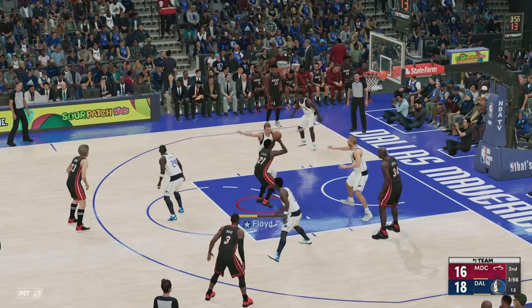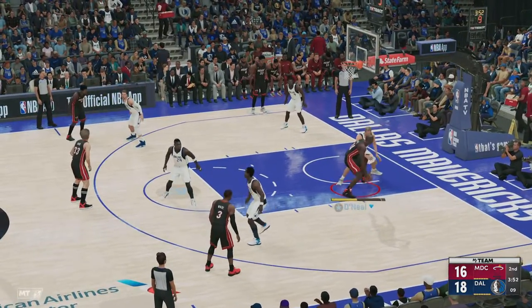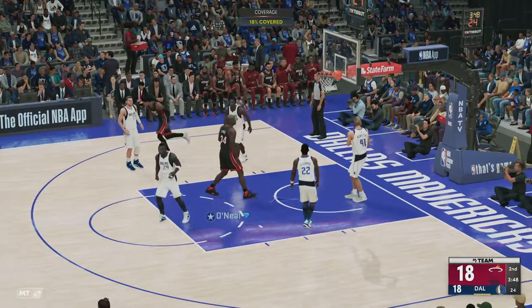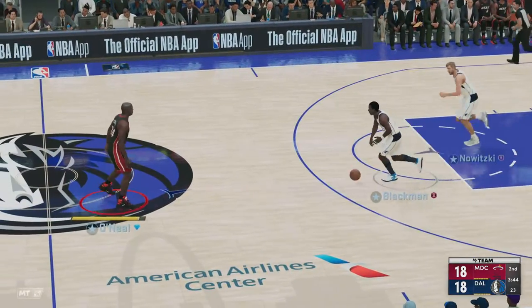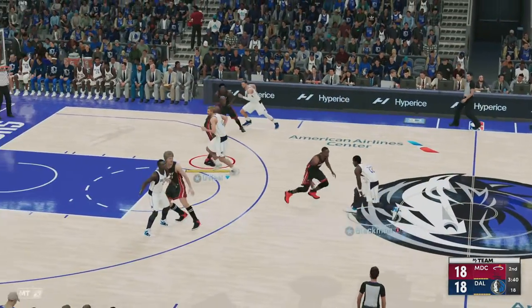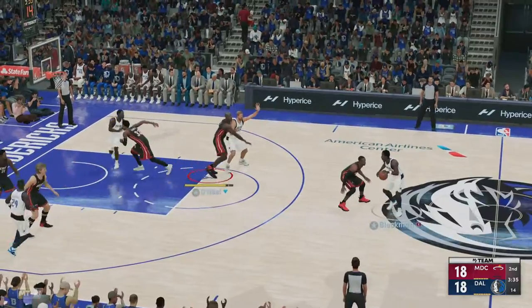Here's Floyd, guarded by Doncic. Pass to O'Neal. And he banks in the layup. That's been the story of their offense so far. Getting a number of looks from point-blank range. We're about a minute and a half into the second quarter.